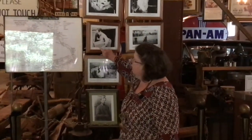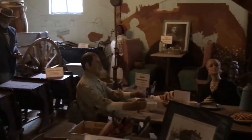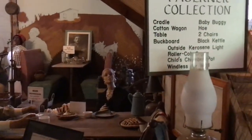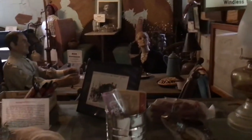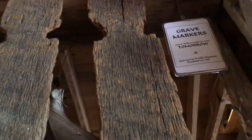This shows some of the scenes. This is Robert Duvall. That's the actual little baby cradle that it looked like he was making, but James Franks actually made it. But that is the actual cradle. This shows where the little boy went up and looked at the tombstones where his mother had been buried. Those are the actual tombstones or markers. They're not stones, grave markers that were used in the movie Tomorrow.